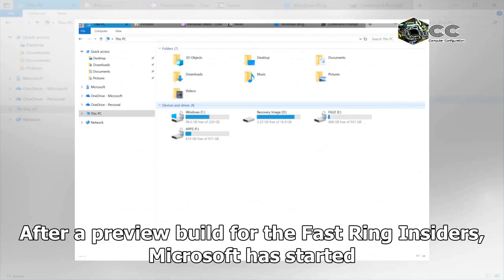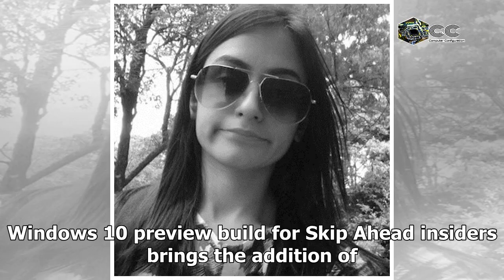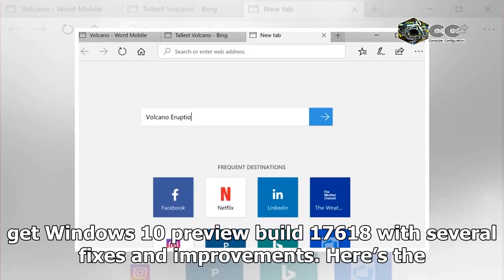After a preview build for the Fast Ring Insiders, Microsoft has started to push a new build from the Redstone 5 branch. The company's latest Windows 10 preview build for Skip Ahead Insiders brings the addition of Sets that were first tested in Redstone 4. If you are in the Skip Ahead branch of the Insider community, you can now get Windows 10 preview build 17618 with several fixes and improvements.